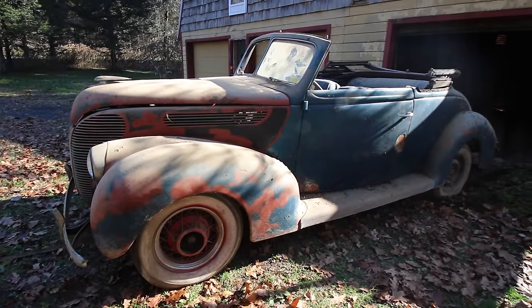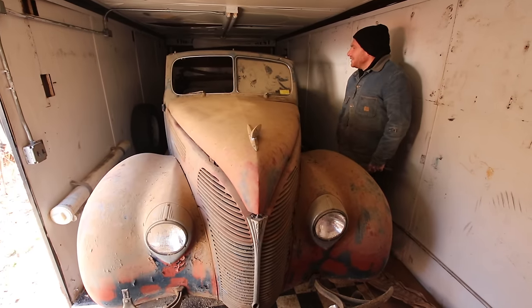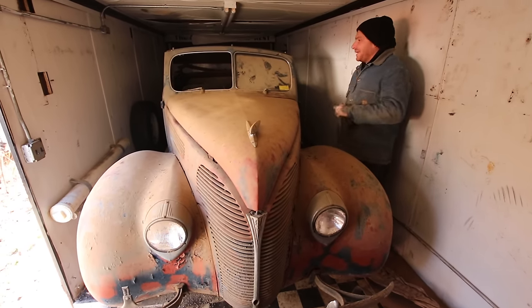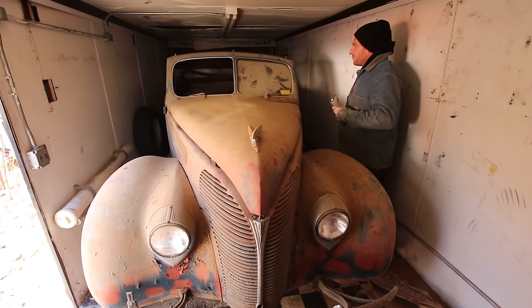We have a nice heavy duty winch from Quadratec that we have used a bunch of times, and it dragged it up. It didn't really care. We got it in. We're going to deal with that later when we get it home. We just wanted to get in the trailer and get on our way.